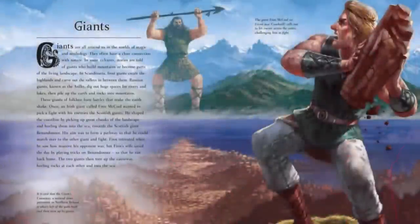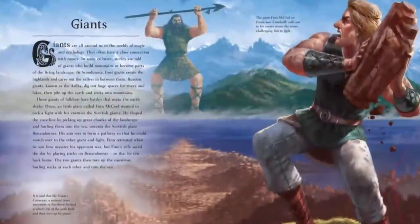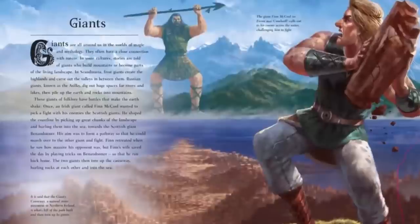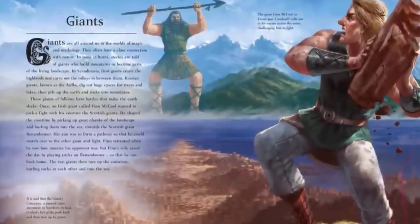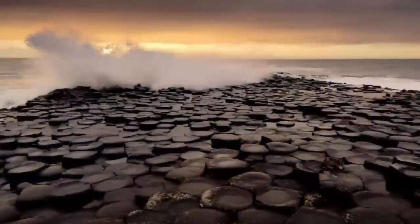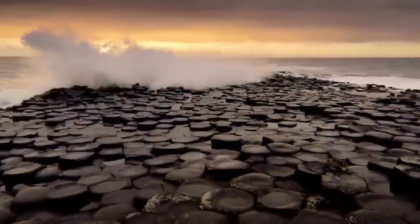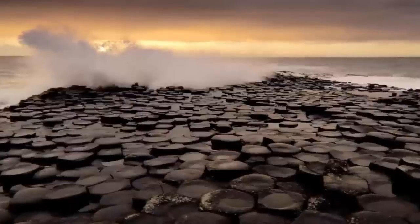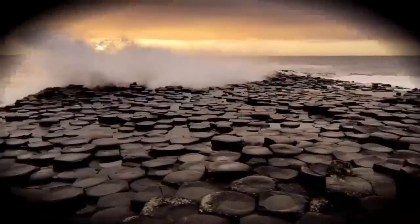Some columns, however, possess 4, 5, 7, or even 8 angled sides, the tallest being 12 meters, created from pure solidified lava. Was the causeway, as the legends tell, once created by ancient giants? Or is it merely a curiously artificial-looking natural formation? Regardless, we find Giant's Causeway, and indeed its attached legends, highly compelling.